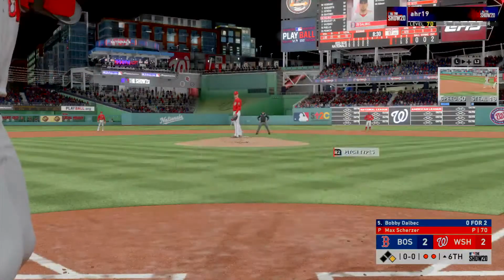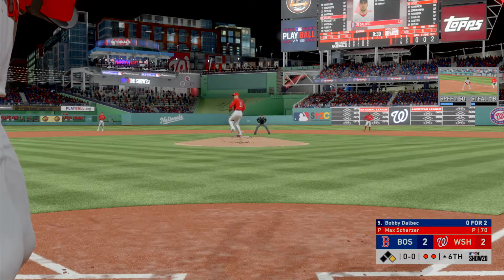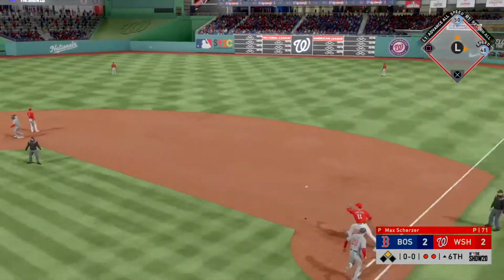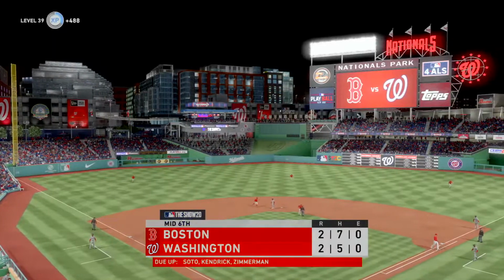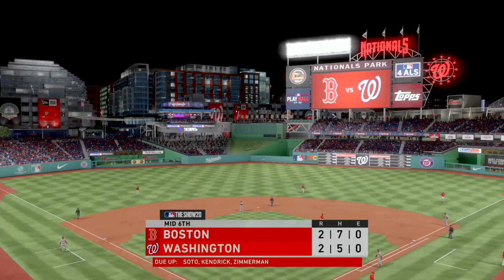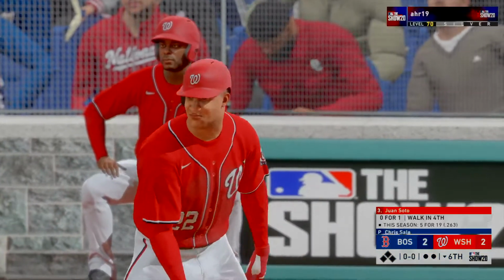Now at the plate, Bobby Dahlbeck. 0 for 2 from him so far in this one. From the stretch, here's the pitch. Chopped toward the second baseman. Kendrick has it. And the off-balance throw gets him as he takes away a hit, and the side is retired. Juan Soto to the plate now.